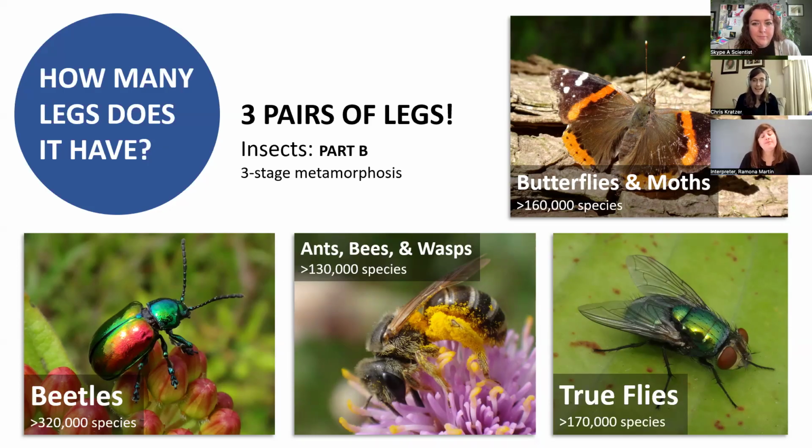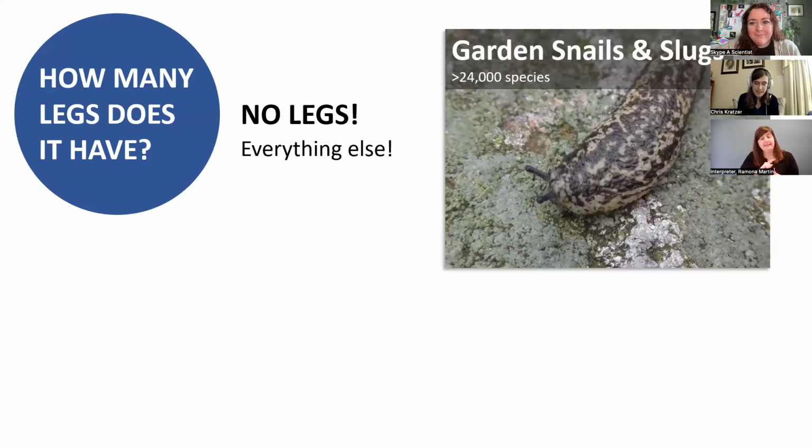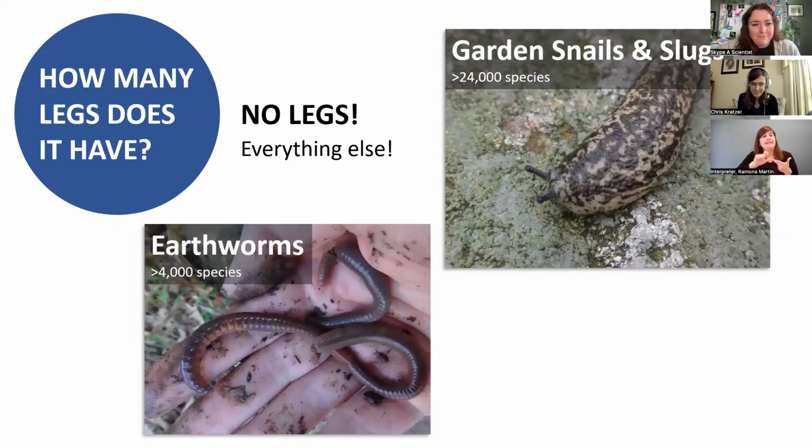If a bug doesn't have any legs, though, it's either a larva of a different insect, or a snail, a slug, or a worm. Snails, slugs, and worms are totally different kinds of animals than all of the other bugs we've talked about so far. A slug has more in common with a squid than it has in common with a beetle, as Sarah would be able to tell you.